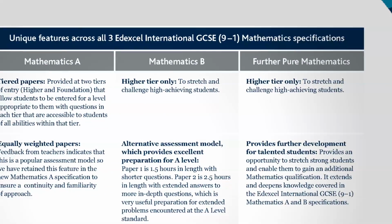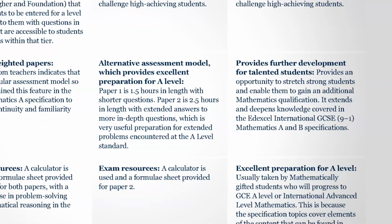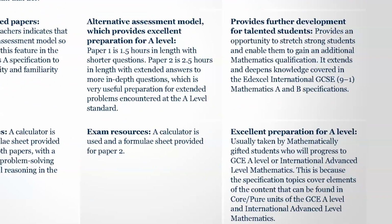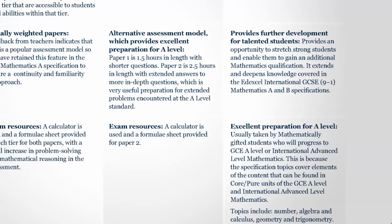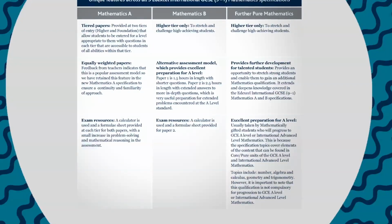Mathematics B and further pure mathematics also provide an alternative assessment model, which includes the requirement for extended answers to more in-depth questions. Very useful preparation for extended problems encountered at A-level and also degree-level mathematics.